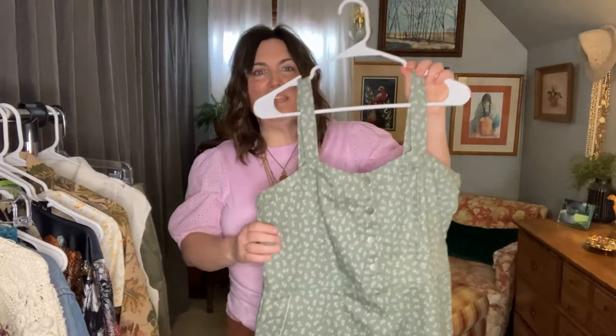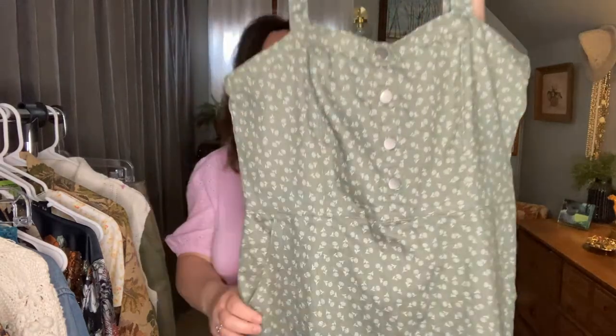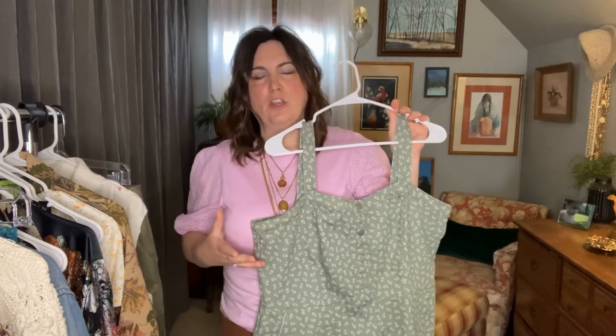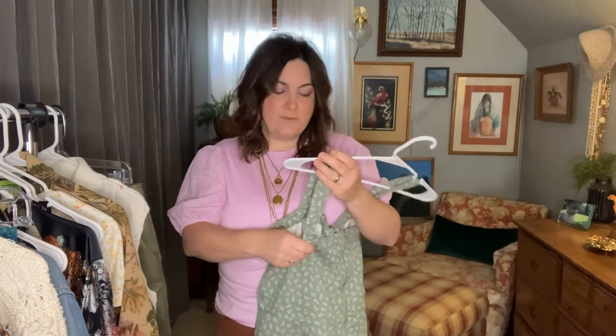Okay, so the final item that I got from Red Racks in this haul is this little dress. I love this dress. This is what I was missing in my wardrobe: this type of color and this style of dress. Let me show it to you up close. It is a sagey green with little white florals on it. It's a denim type of material, but the stretchy kind of denim, so it has really nice give. So it's got the structured shape without being sausage casing, stuffed-into type of thing. It is from a Walmart brand.